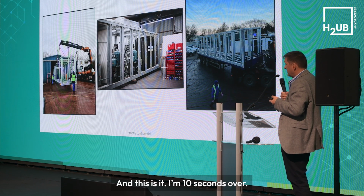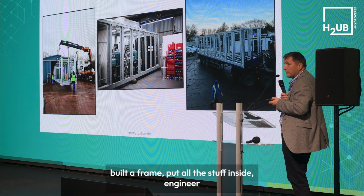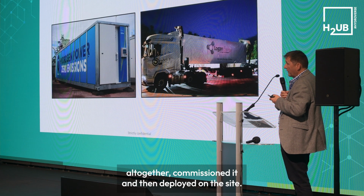I'm 10 seconds over, but we basically build a frame, put the stuff inside, engineer it all together, commission it, and then deploy it on site.